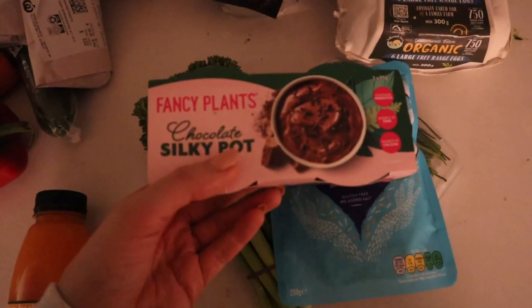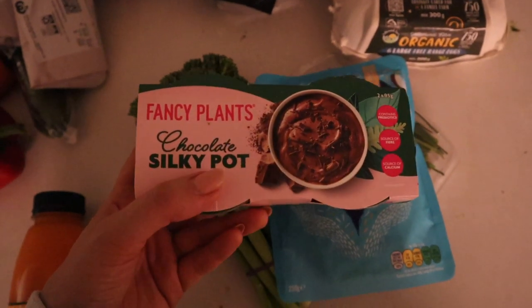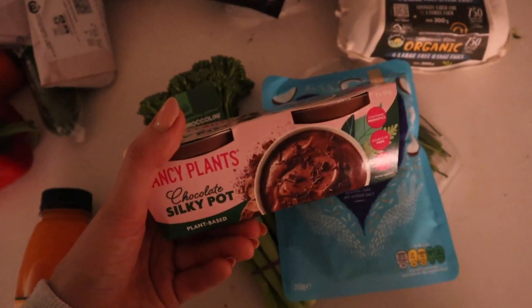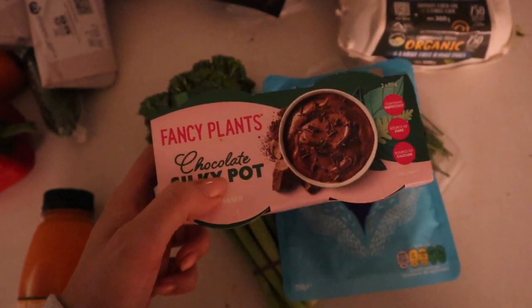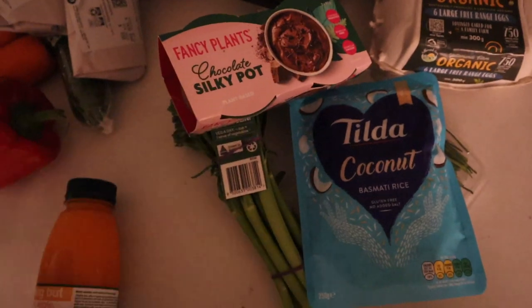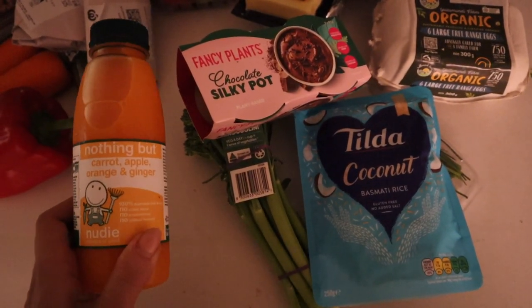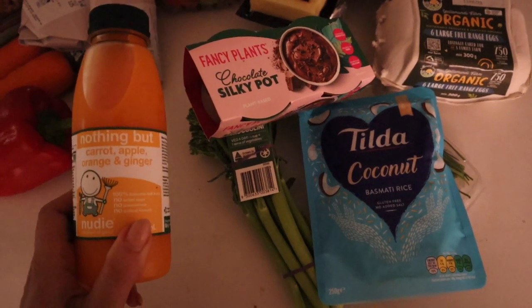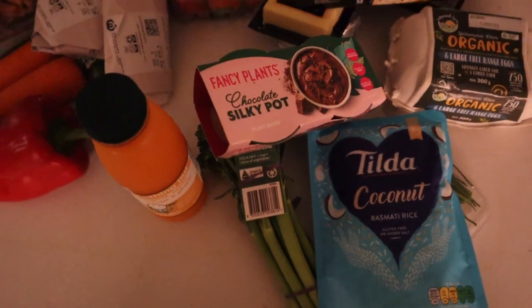And then for dessert, these are one of my favorites. They are plant-based vegan chocolate mousse. So again, really good for anyone who's lactose intolerant. They are pretty delicious. And that will be our kind of dinner meal. And then just to go with brekkie as well in the morning, this is one of my favorite juices. It's the carrot, apple, orange, and ginger one from Nudie. So that's everything I got.